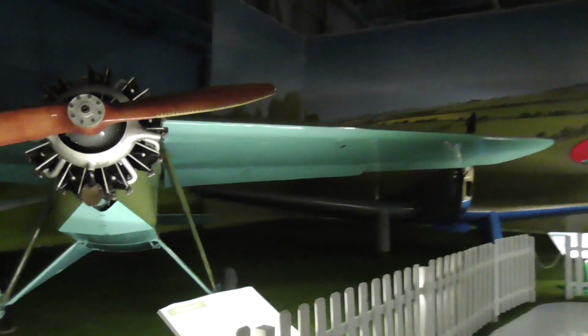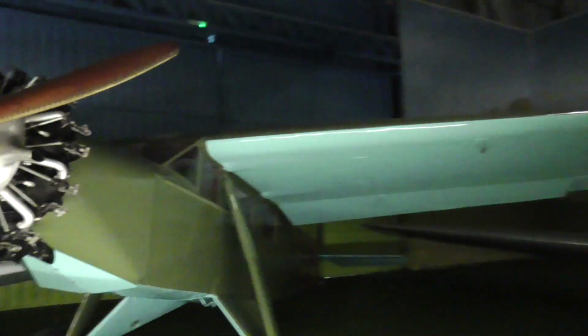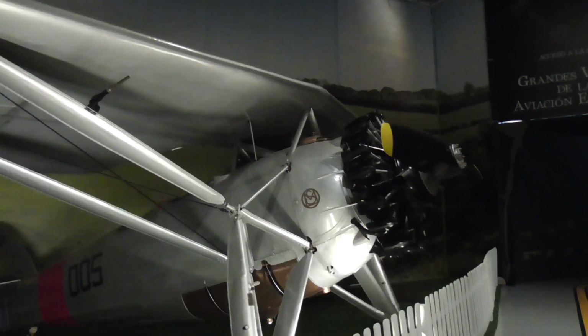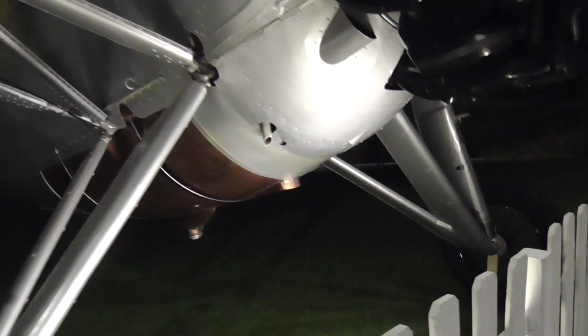Clem, Farman, Miles Hawk 3 trainer. Hope you can see that is a Maron Saunter, one of those parasol wing jobs. Look at the gear around that, beautiful copper underneath.